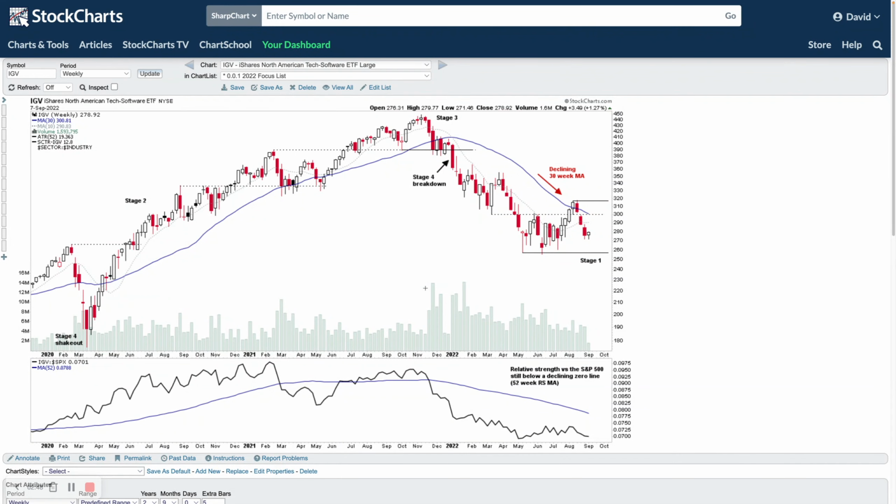So I'll start with the ETF, which is the IGV. This covers the group fairly well, and tracks the industry group chart reasonably well. It underperforms it slightly. It's had a bit of a deeper stage 4 decline than the actual industry group chart did, and its relative strength score is much weaker than that. You can see the relative strength line, while it's been basing, has been reasonably flat. It's not been outperforming the S&P 500 down here.